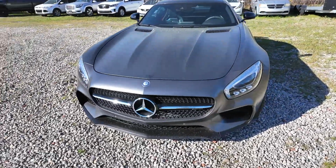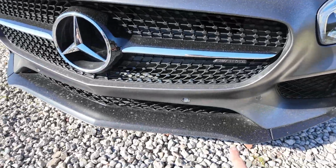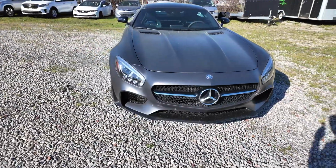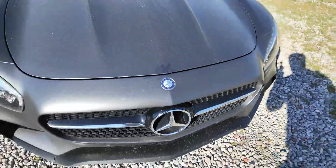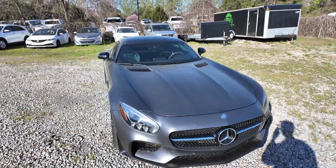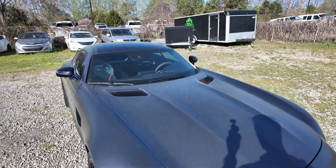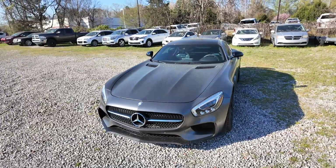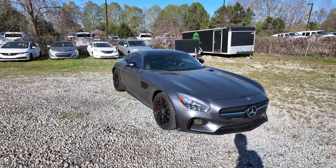So starting up front, has a very distinctive design to it. Of course, with this model being wrapped, it also has a two-tone design up front, which is a nice accent. There's parking sensors too, massive Mercedes badge in the middle, along with a dual Mercedes logo up top there. Really nice design for the headlights, and then as you can tell, this has a massive hood to it. There's heat extraction vents in the back with those accents, and then very prominent lines running down the hood. For how stretched the hood is, it does give it a great look.